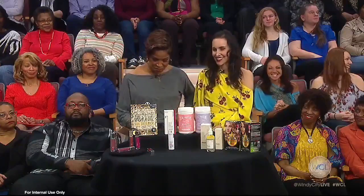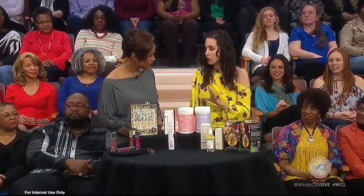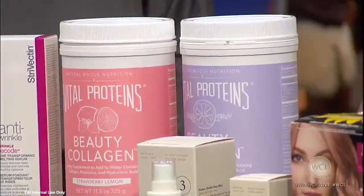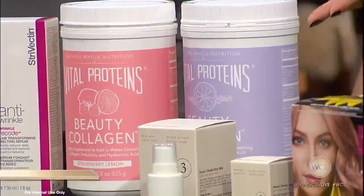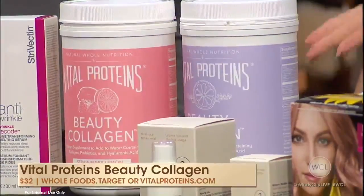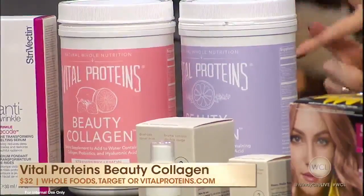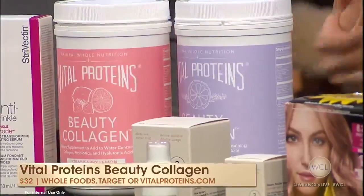Okay, and then Vital Proteins Beauty Collagen. Yes, well, I love this whole concept because now we're starting to approach beauty as an inner to outer beauty routine. It's not just what we put on our skin, it's what we put in our bodies. Vital Proteins is a Chicago-based company, and they have these beauty collagen powders which you just scoop into your beverage. It could be coffee, tea, water, what have you. There's nice flavored options as well.